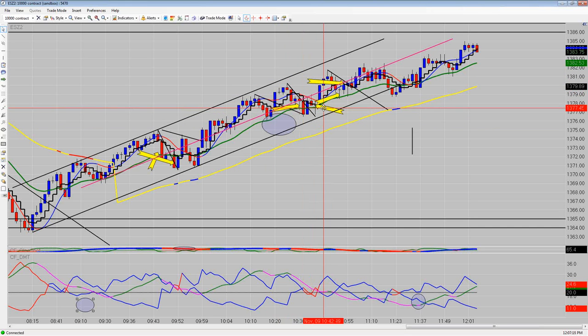I got long here. After it went up 5 or 6 ticks, I put my stop at break even. It came back, took me out at break even, and then ran up a few points.